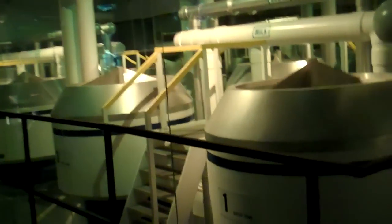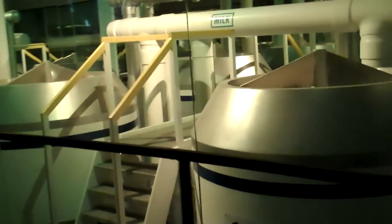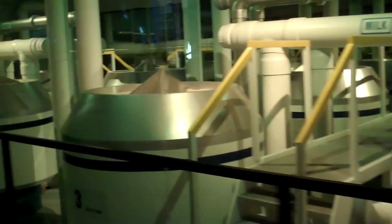And the extra added nutritional value. As the gals say, it's nutritious. In fact, hundreds of farms around this region and thousands of cows supply over 250,000 gallons of milk each and every day.